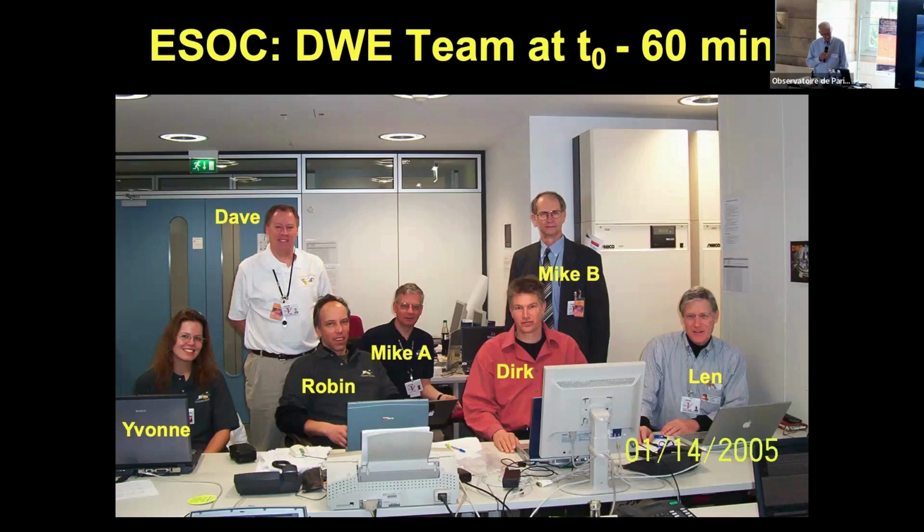And the last man on the right is Len Tyler, who went on after the Huygens mission to lead the radio science experiment on the New Horizons mission to Pluto. And unfortunately, a couple of years ago, he passed away. So we'll have to add his name to the Golden Legion of former colleagues in Huygens. So thank you very much.